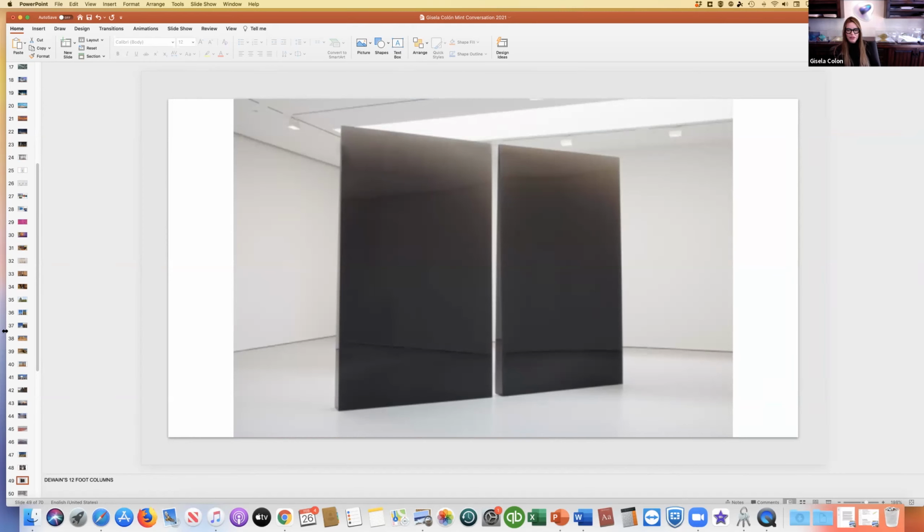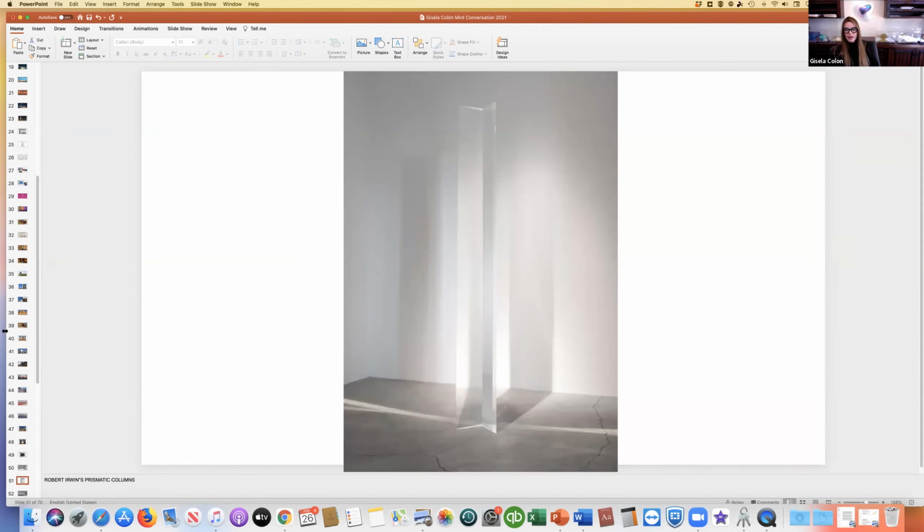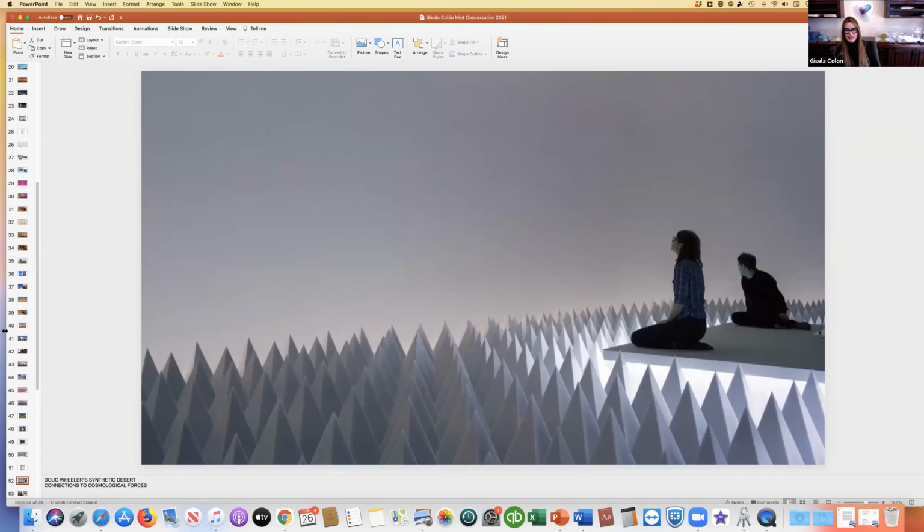And my good friend Dwayne Valentine, who's been a mentor to me over the last decade, his 12-foot columns have been inspirational. They're just so pristine and so beautiful. Even though they're so squared off, which is what I was talking about, you still get that sense of almost like a piece of the sky. And McCracken's reflective columns, because they bring the exterior environment in, are also valuable precedent. Robert Irwin's prismatic columns. This is a column from 1967, which is cast acrylic, one of his first. And Doug Wheeler's synthetic desert environment.